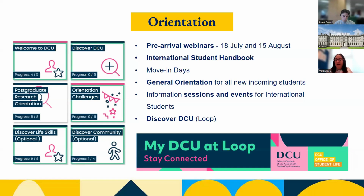Once you come, you will also have access not only to your student account and your email, but also to Loop, which is our software platform for registration into modules, submitting assignments and overseeing coursework. But we also have short courses there, or course-like apps that basically guide you through DCU or your first weeks at DCU. And I'm currently working on a little course for international students that will again build on the webinars and the student handbook, to make you feel welcome, to make you feel comfortable during your first weeks, and to help you integrate in the community.